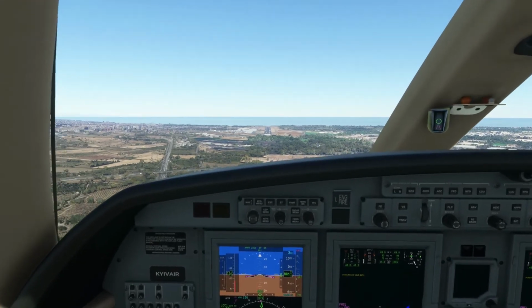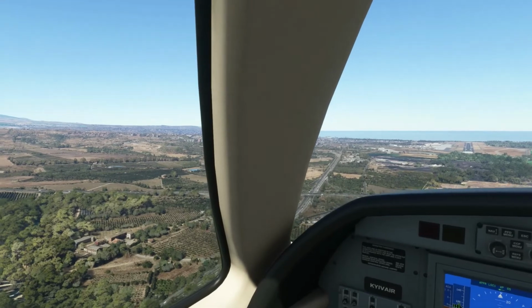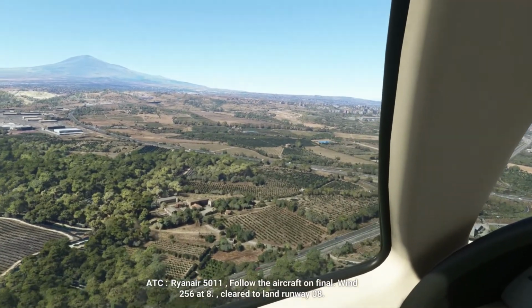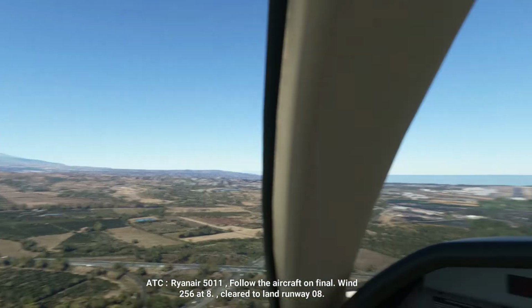So we're pretty close now, and any moment I'm going to go off the autopilot. You'll hear a sound when that happens. Actually, the system will say autopilot.